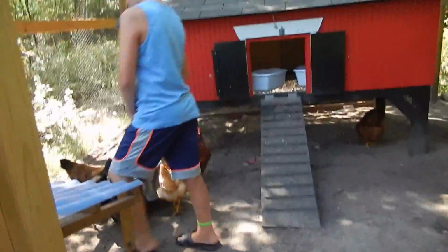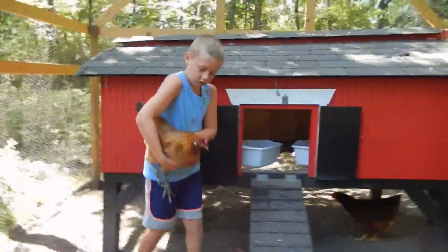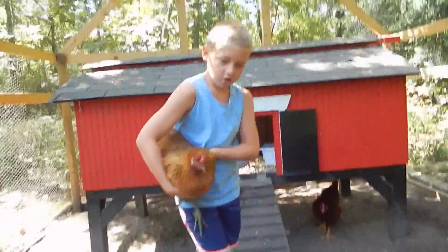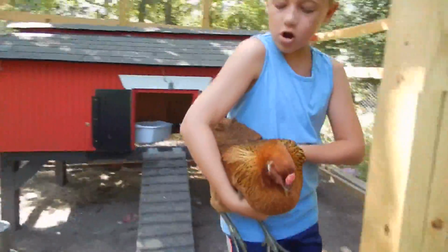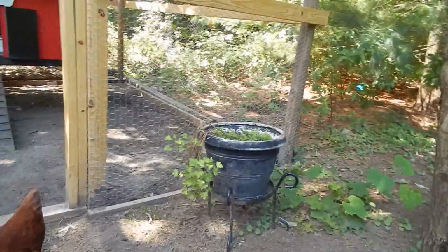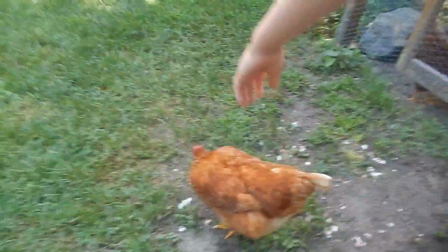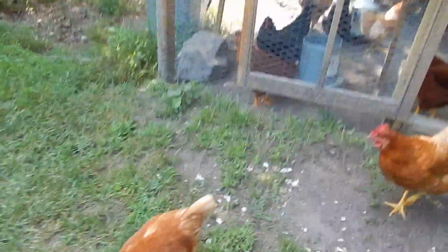I'm going to get one of my other brother's chickens. This is not mine, an Easter egger. Her name is Esther. She's really pretty. Look at the feathers. So pretty. Look at her. Yes, and she is also very fast.